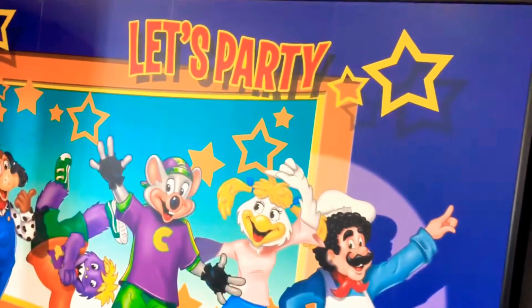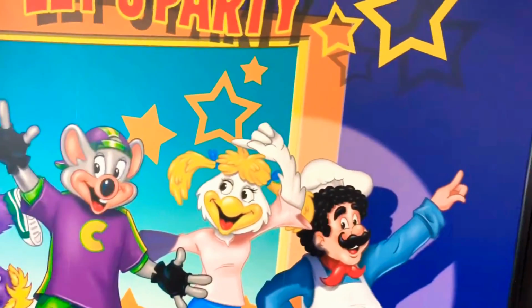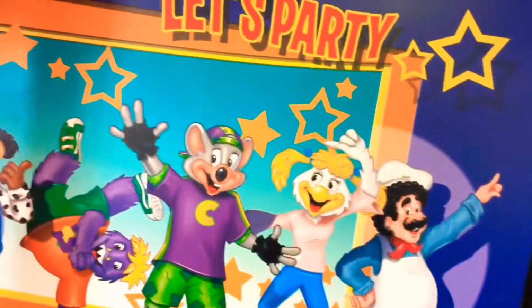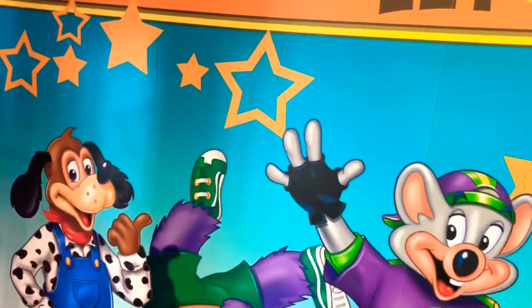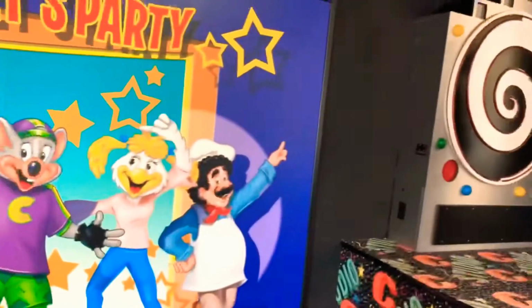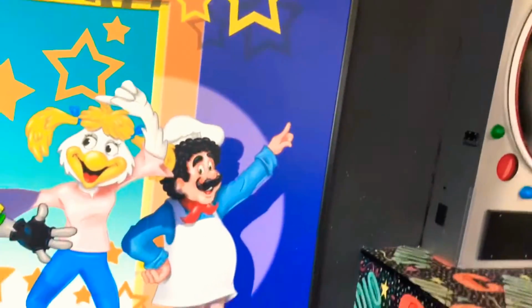It has all the characters from the Avenger era, like Chucky, Helen, Pasquale, Munch, and Jasper. But I gotta get a load of this pose with Munch. That is awesome. Nigel and Ron is taped before a fake studio audience.